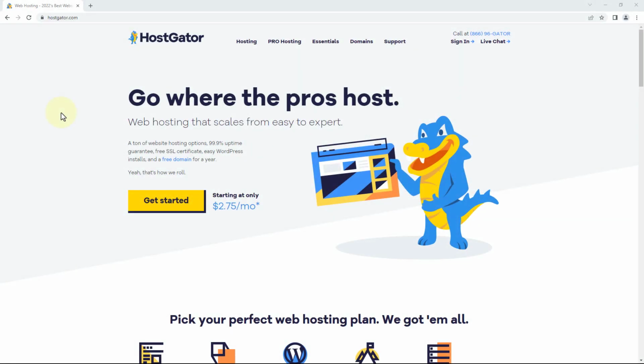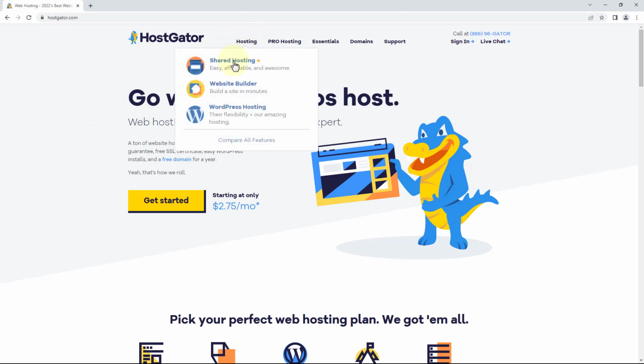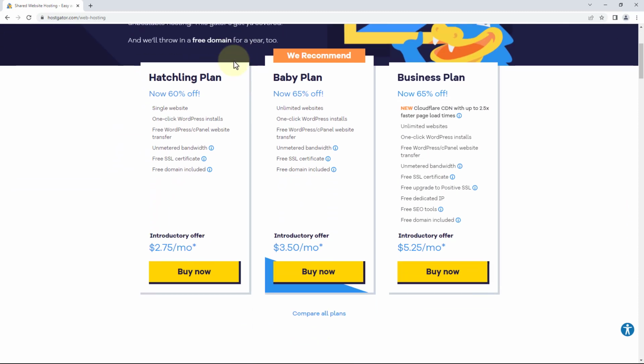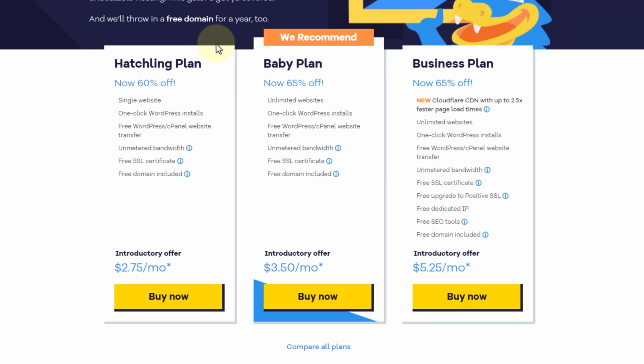So we just need to open up our internet browser and go to HostGator.com. Then we're going to hover over where it says hosting at the top and click shared hosting. And this is going to show us the 3 different hosting plans they offer. Now, to be totally honest with you, the business plan comes with a whole load of added extras we're probably not going to need when just getting started, so really that just leaves it between the hatchling plan and the baby plan.